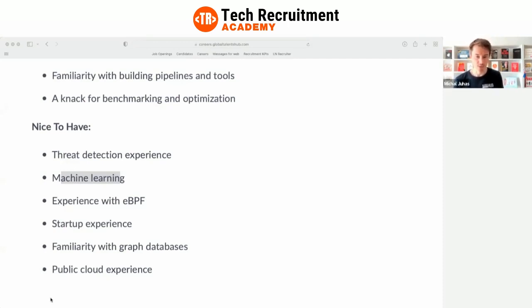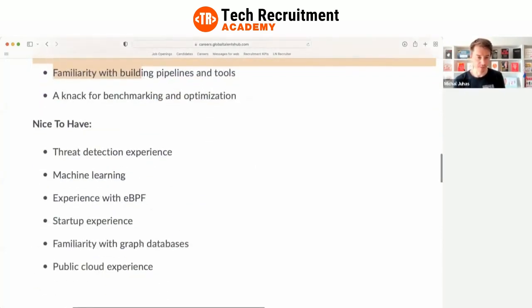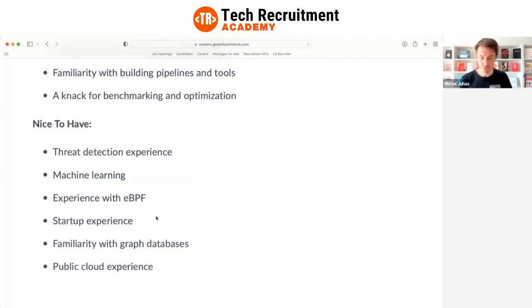And we can try to use it as one of the sourcing keywords. If it works, great. If not, then we will skip it. It's a nice to have anyway. We'll focus on what really matters, what is the most important competency. The startup experience would be nice to have. Also for other clients, they usually prefer candidates who worked in startups because the atmosphere and the culture is different compared to some corporates or agencies.